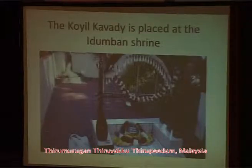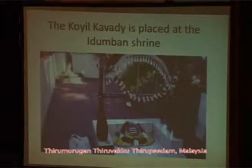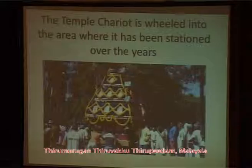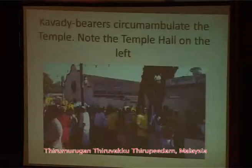This is the picture of the koil kavadi carried by Idaman, and you'll find that his two dandas are on the side. The temple chariot comes back, and of course they park the temple chariot. Another picture of devotees performing aradhani.